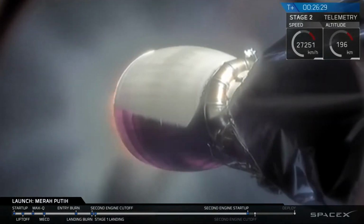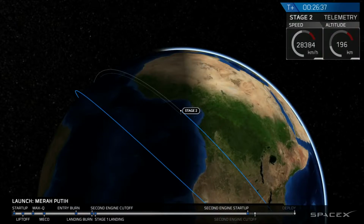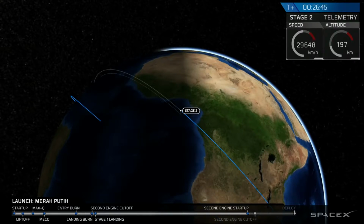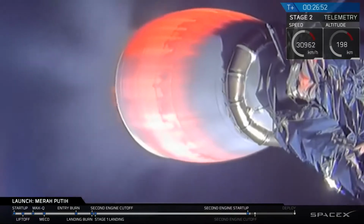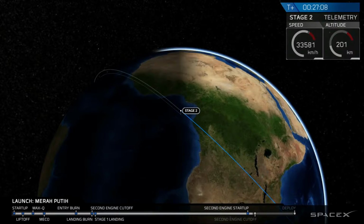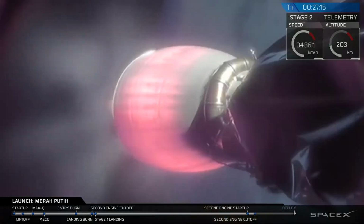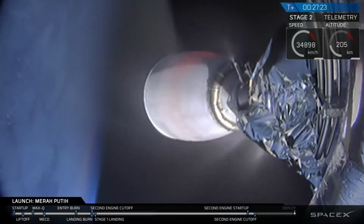Ignition. And as you just saw, we just had a successful reignition of the second stage Merlin vacuum engine. This burn will continue for another 20 seconds or so. Power is good, the temperatures are looking good, the burn is nominal. Hopefully we'll get that live image, but second engine shutdown should be coming up very shortly. MVAC shutdown. And we just had successful shutdown of MVAC.